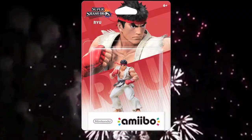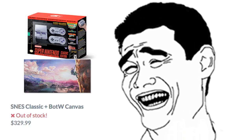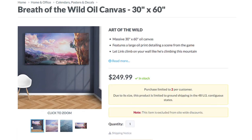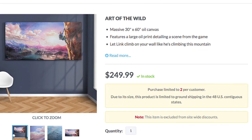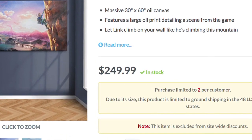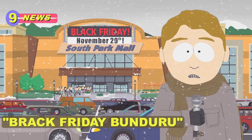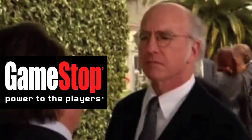But my favorite thing on here is this Breath of the Wild canvas bundle that's apparently, according to Thinkgeek.com, worth $250. In fact, I even checked on the website to see how much they were selling the canvas for separately, and I guess I shouldn't be surprised since we're talking about GameStop here, but they're selling it individually for $250. A bundle is supposed to have some kind of deal involved to encourage you to buy some extra stuff. It's not supposed to be you forcing customers to buy stuff that nobody wants.